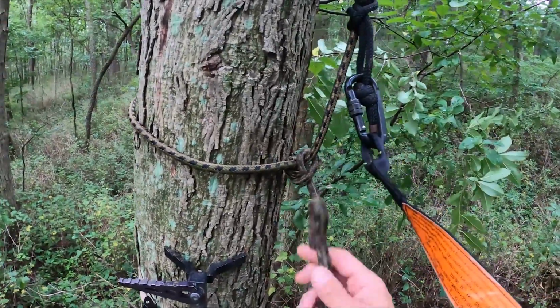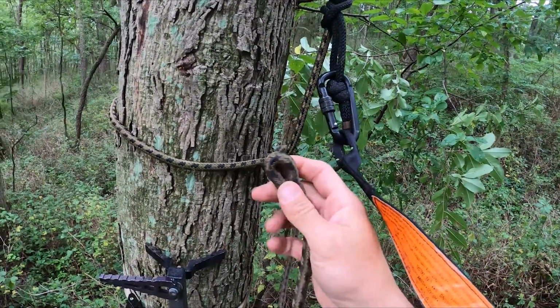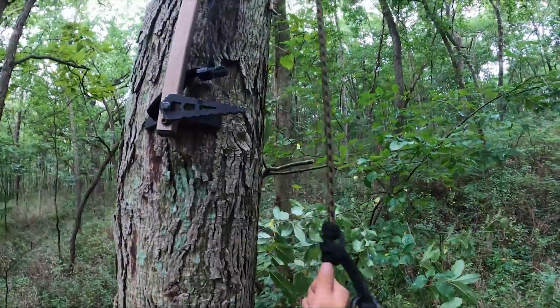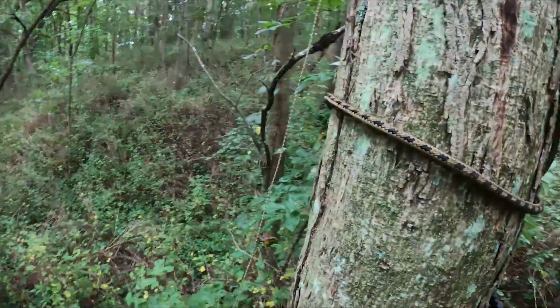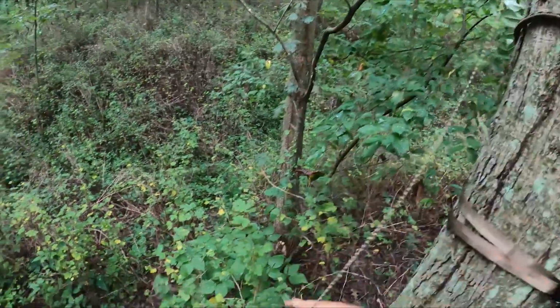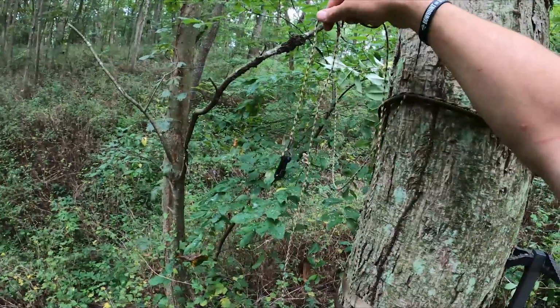If you don't have a lot of slack, there's a little loop in the end of these things which fits perfectly over a little gear hook. So you just stretch this thing all the way out, stick that onto a gear hook. But tying this lifeline off is a very important piece of what I do for ease of getting up the tree. Bow rope is always on the opposite side of the tree, and I'm going to cut this one down. It's a little bit on the long side. I'm going to cut it so that it hangs right about here.